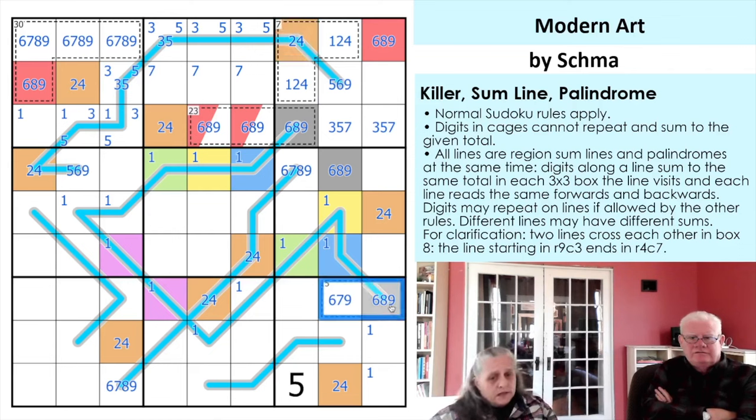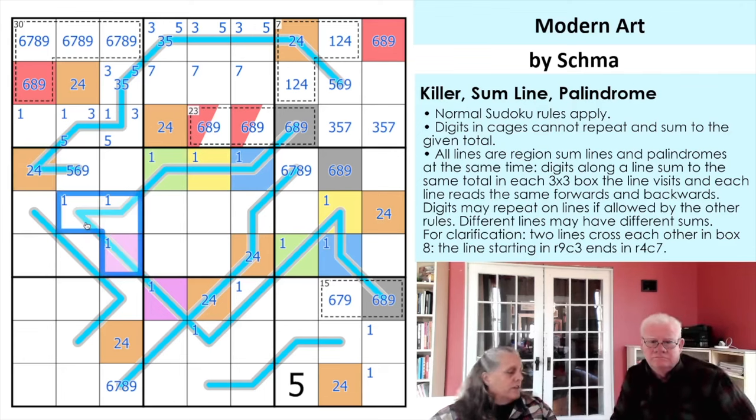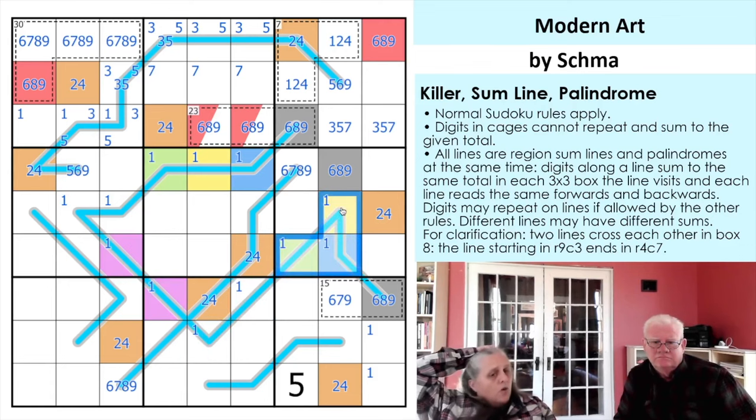So could this be a 7-8? If this is an 8 with a 7 there, then this is an 8. This would have to be a 1 with either 2-5 or 3-4. And whatever this is, say it were 1-2-5, we'd use up the 4. This would also be a 1-2-5, this would also be a 1-2-5, and this would be a 1-2-5. Oh, actually, that might.